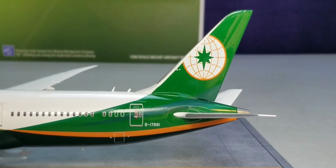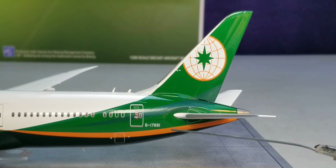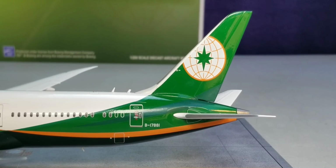Alright, we're at the back of the aircraft here on the port side, and right around the orange cheat line, you see the AFT bulk cargo door right there, and then there's the registration ship number. But the airline's logo is displayed on the tail fin of the aircraft, which is right here.